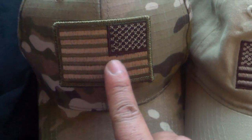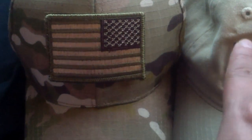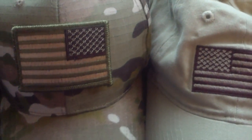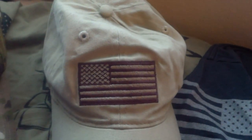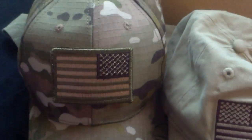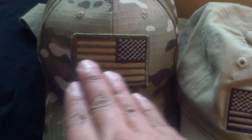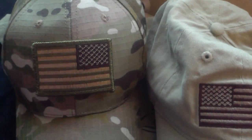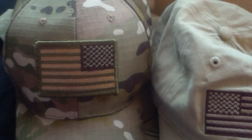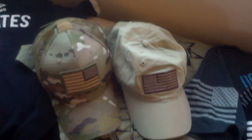Now you notice that this one is a little different. This one is actually very similar to what we would wear in country, because you can see it's actually facing forward. So like I tell you, this is a 2003 hat, when I was attached to a special forces unit, and obviously this one I purchased. But if you notice, a lot of the new hats will have the stars and stripes facing forward, so it's not backwards. So I just want to let you guys know that, so that you can tell the difference on the flags and what they really mean.